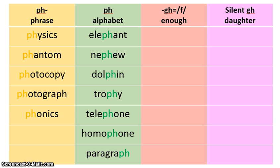So we have got to decide on the GH words that are left, which one goes where. I want you to find all of the GH words that make the F sound. What you're going to discover is that you have one word, and I want you to find the word cough. The GH in the word cough makes the F sound. So find cough, put it on your chart, and then I want you to take your red colored pencil and highlight the GH that makes the sound.